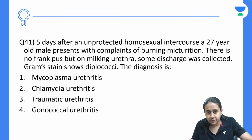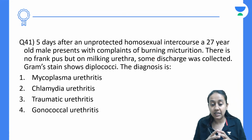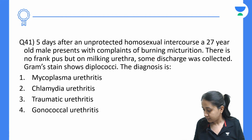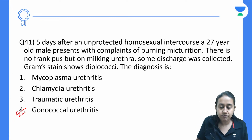A 27-year-old male presents 5 days after an unprotected homosexual intercourse with complaints of burning micturition. There is no frank pus, but on milking the urethra, some discharge was collected. Gram stain shows diplococci. What is the diagnosis? Nice. The answer to this question is gonococcal urethritis.